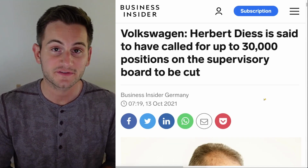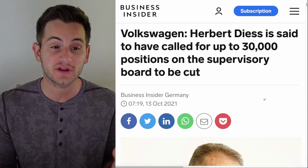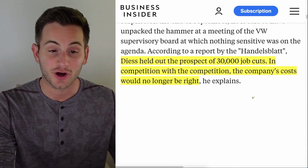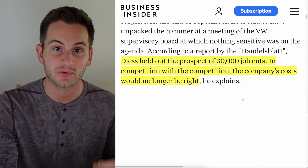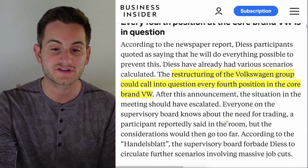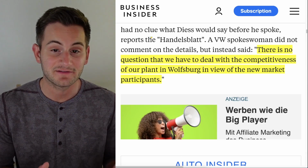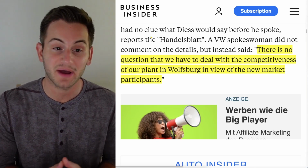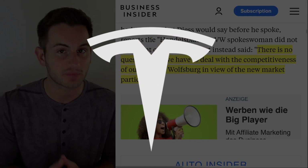Next up, Herbert Diess with some more eye-opening comments, as he has called for almost 30,000 positions on the supervisory board to be cut, saying in competition with the competition, the company's costs would no longer be right. This restructuring of the VW group could call into question every fourth position in the core brand at Volkswagen. And a Volkswagen spokeswoman said, "There is no question that we have to deal with the competitiveness of our plant in Wolfsburg in view of the new market participants."